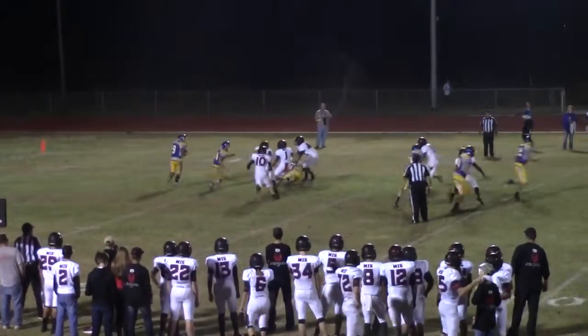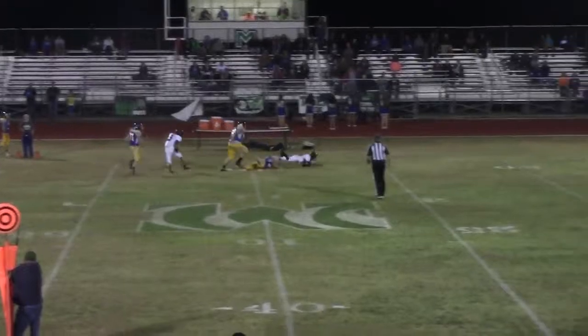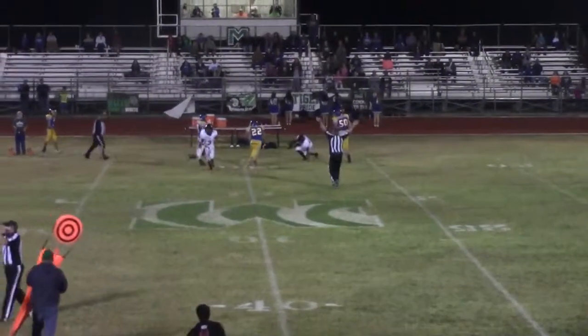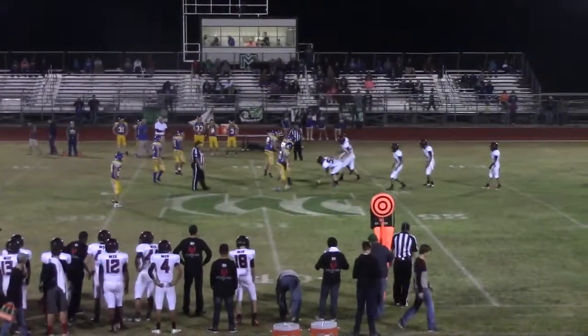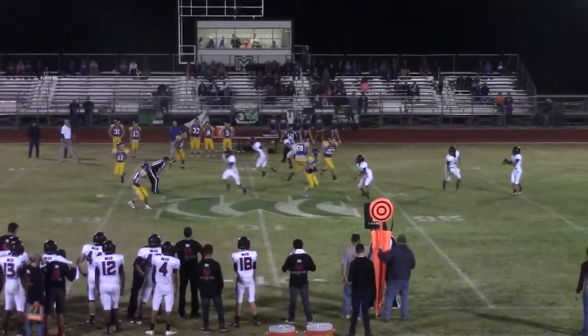Break here on defense. Get him! Toss left a little bit, but he's going to pull up and throw the ball. He's got a man. Ryder Nelson was open. So Greyhounds will take over. First down and 15 at the 38-yard line.